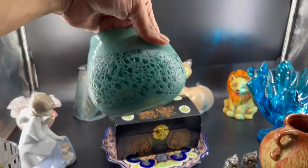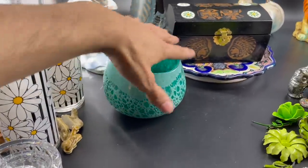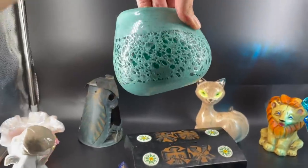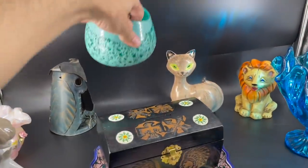Glass, art glass vase. I can't remember how much I'm going to start that out at. That's pretty. I love the turquoise and the lava texture. I found that at Goodwill.